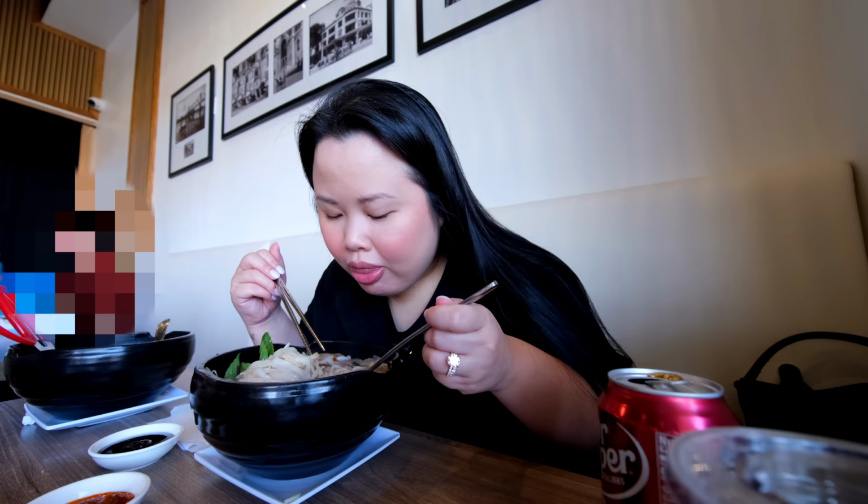Okay, I'm going to try the noodles. Oh, they are so hard with these chopsticks. Mm-hmm. Oh, it's good. The meat is thinly sliced, Mom. I really like that. The brisket is good. The brisket is good?